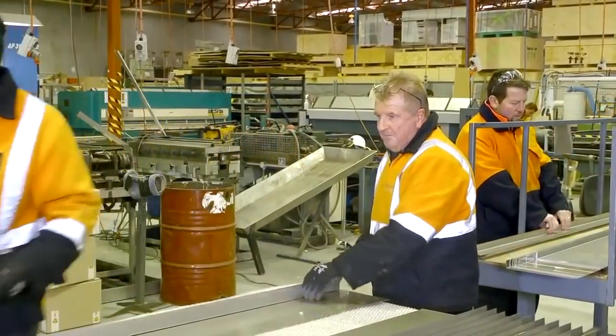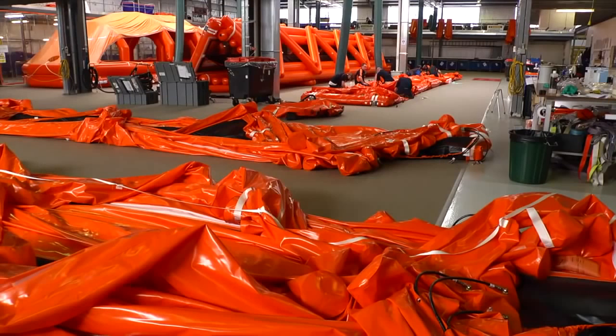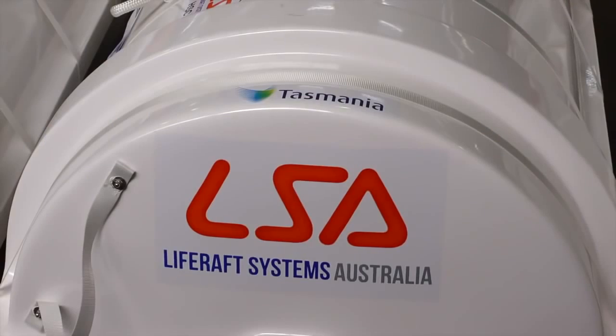In that time we developed some of the world's most efficient and lightweight panelized fire protection systems. We also have a number of other long-standing customers around the world. Another regular is Life Raft Systems Australia, a neighbouring business at Prince of Wales Bay.